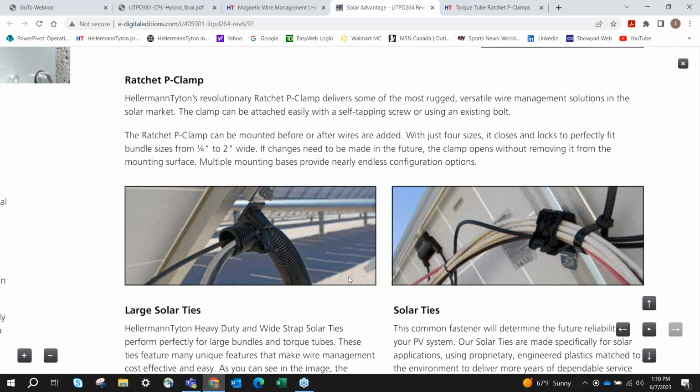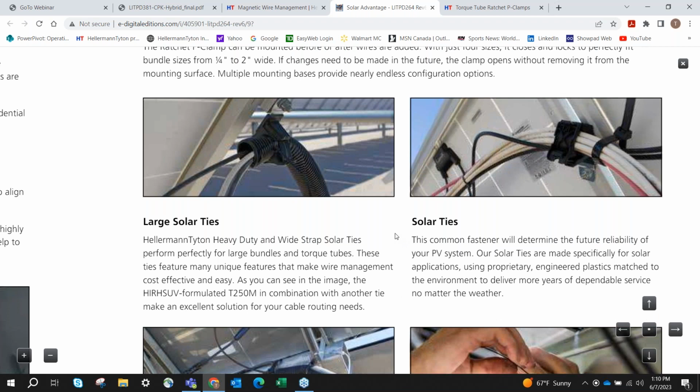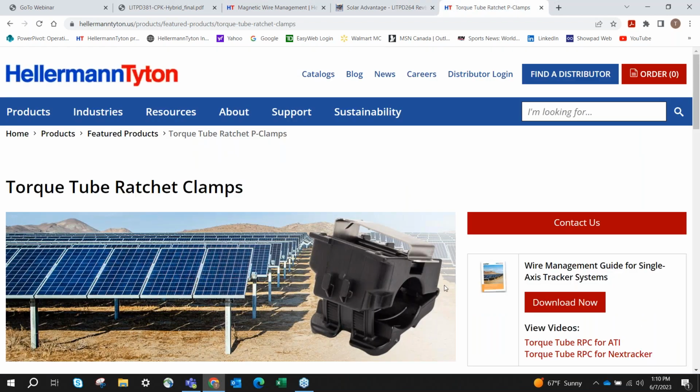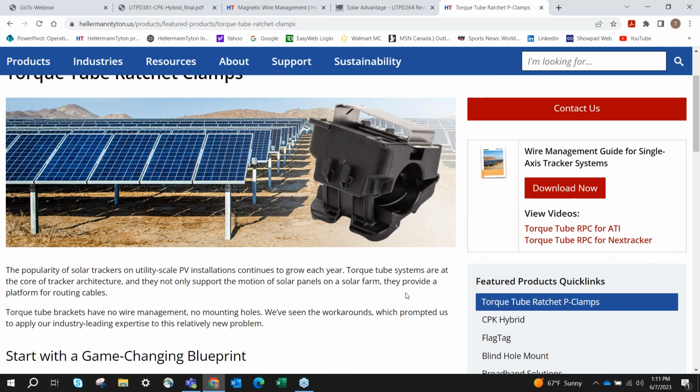It's now available as a fir tree mount, whether it's an oval or a circle hole. It's also available as an adhesive mount. It's available as a stud mount or a direct bolt on mount. And one more late added feature is a torque tube mount. So hopefully you guys can see this is our first real introduction to this product. It just got launched officially a few months ago. And this is designed specifically for a torque tube mounting opportunity.